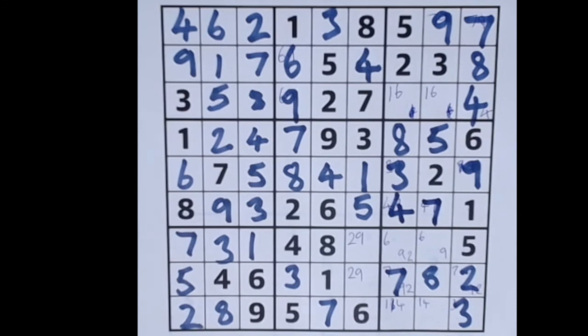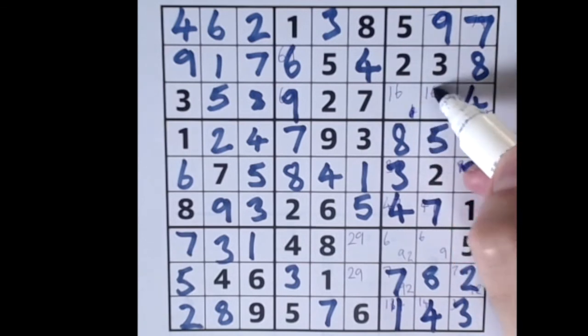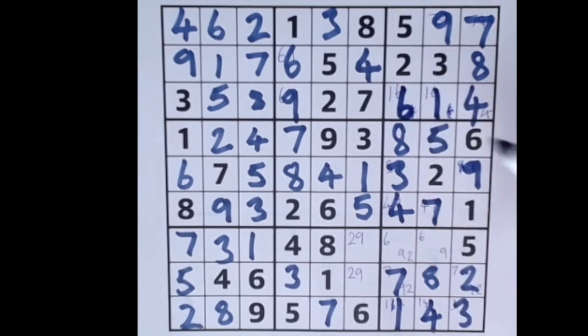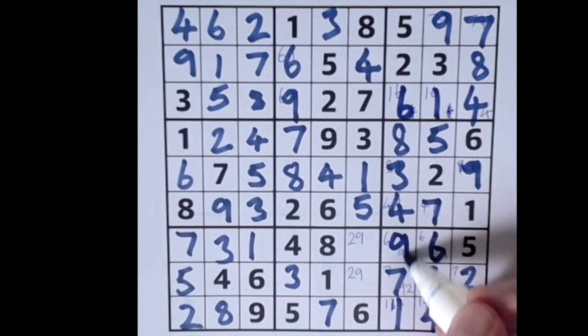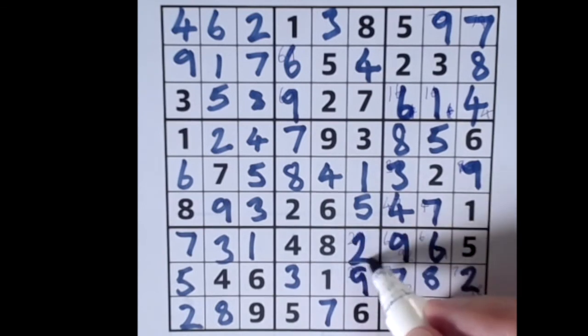If you follow this 4 down, like so, you can see that there's no 4 here. That has to be 4. That has to be 1. And if we extend this up, that was a 1 or a 6. It can't be 1. That 1 has to appear here. The 6 has to appear here. The 6 coming down, 6 can't be here. There's only one number missing from this region now, which is 9. And so if we go across, we can see there's no 9 here. That's 9, and that's 2.